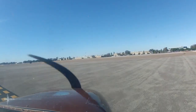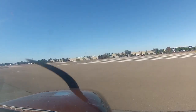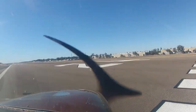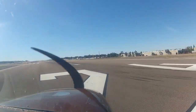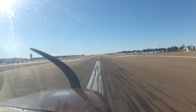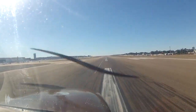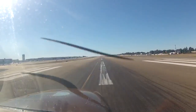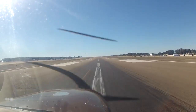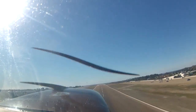Alright. And I think for this one, I'm going to do a standard takeoff. Or a short field. But in any case, I'm going to roll out onto 2-4. And I'm going to stop, because this is my runway. I'm going to go full power with the brakes on, check all the gauges. Now we'll be able to see in a second if this is a short field or a standard. How? By the angle. No, that's just a standard, I think.